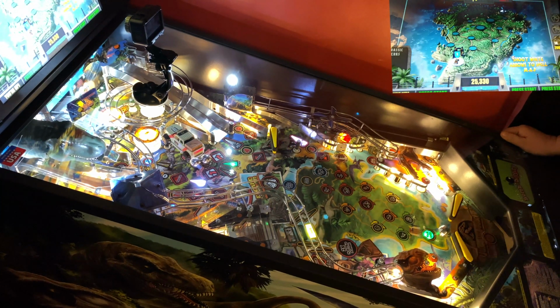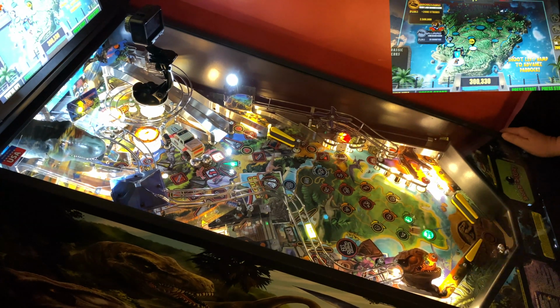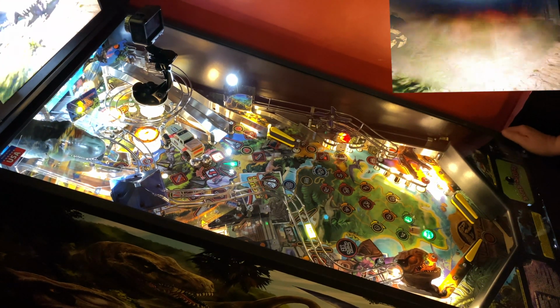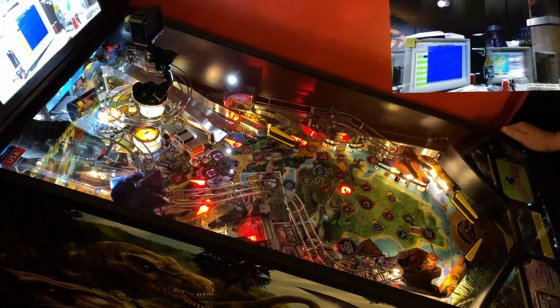So just missed that one. And then there's the chaos. I don't know if you can see it, but there's a C there. Whoops, wasn't paying attention. See how I got an extra ball? So see, the shot was supposed to be like that.